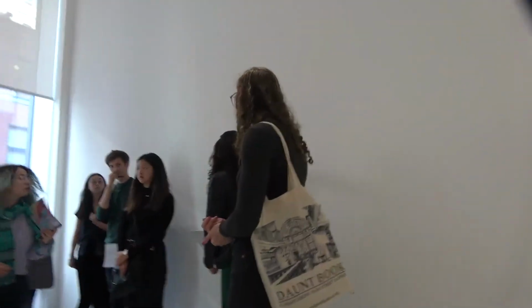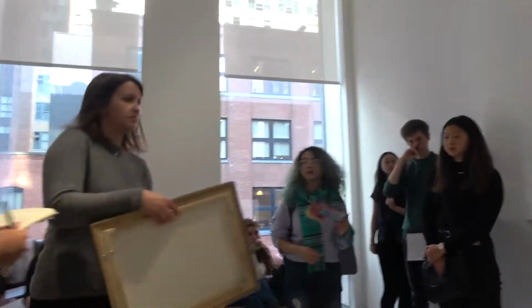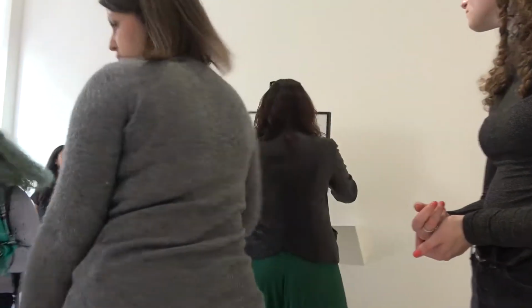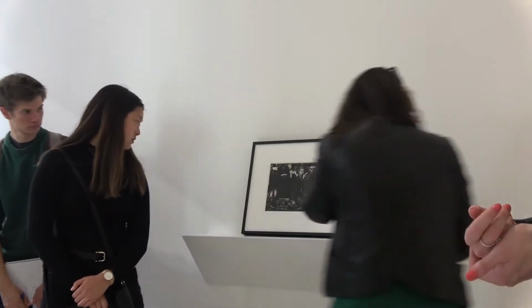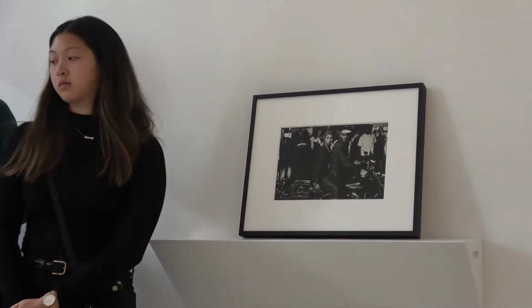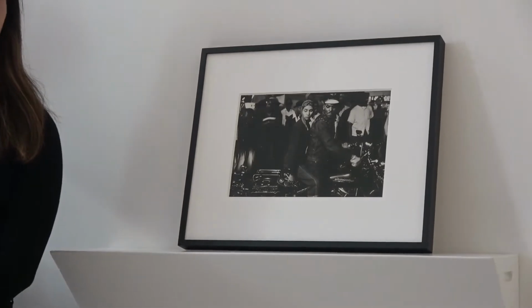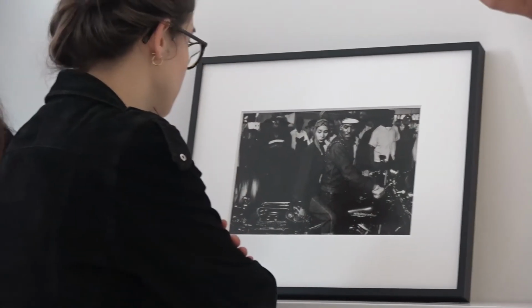So then I have Robert next, right? So we have another Robert Frank. So this is another Robert Frank from The Americans. So Robert was given a Guggenheim grant in the 50s to go across America and photograph America.